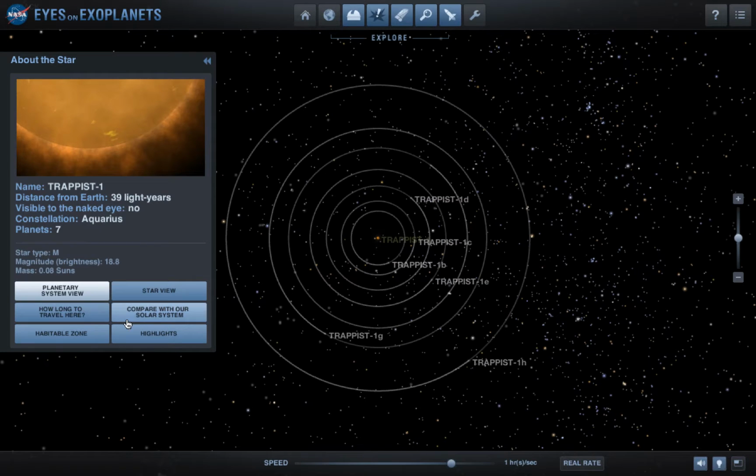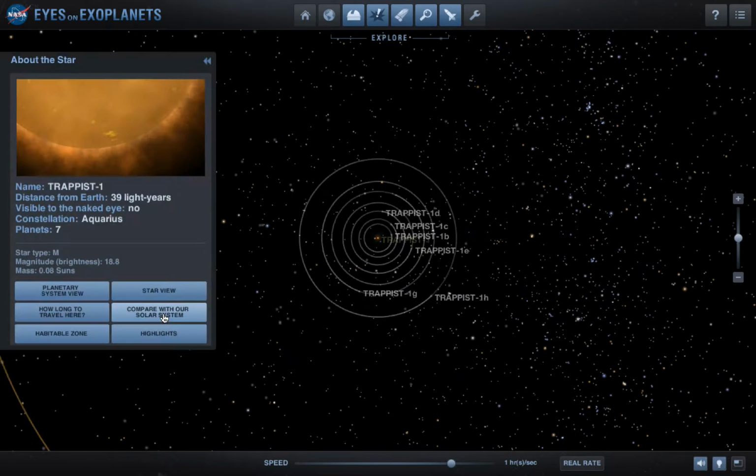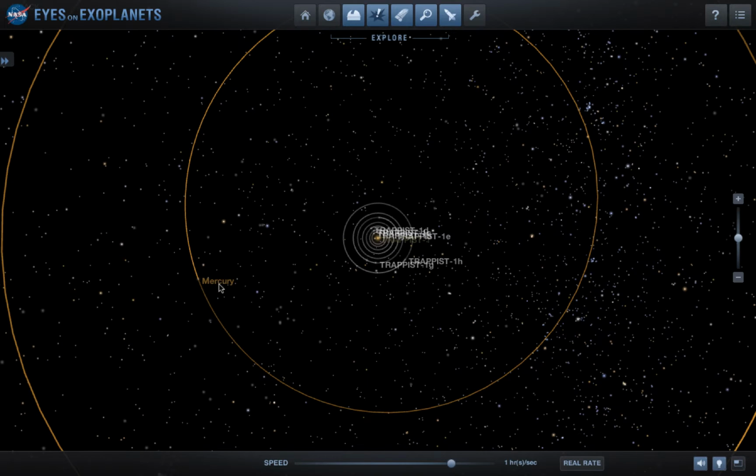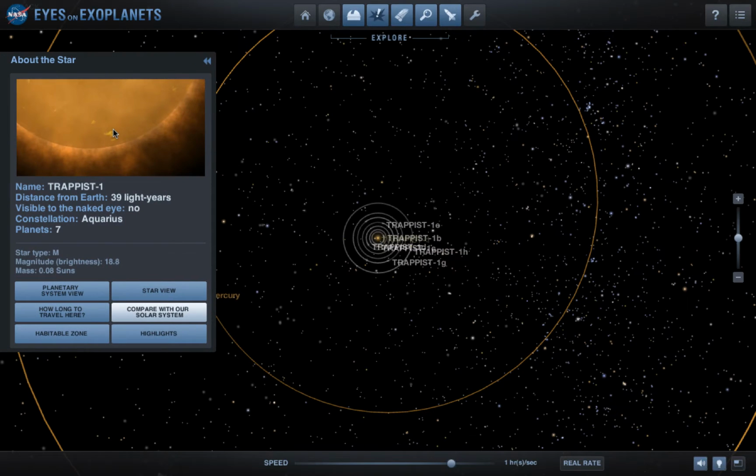Now, something we can do in this program is compare the system TRAPPIST-1 with our own solar system. You can see here how the planets are all very close to their star. This is the planet Mercury here. So just imagine, this system has 7 planets in a region equivalent to just a tiny fraction of our own solar system. You might think they're all very hot because they're so close to their star, but in fact they're not, because their star does not emit as much heat and light as our own sun.